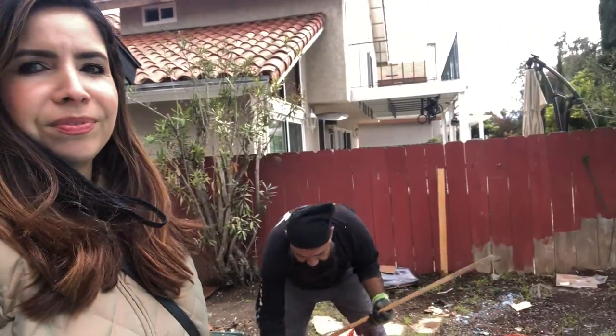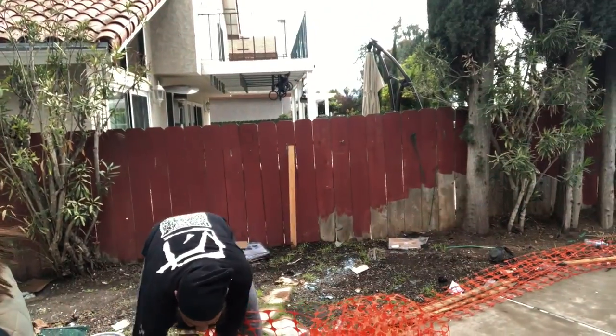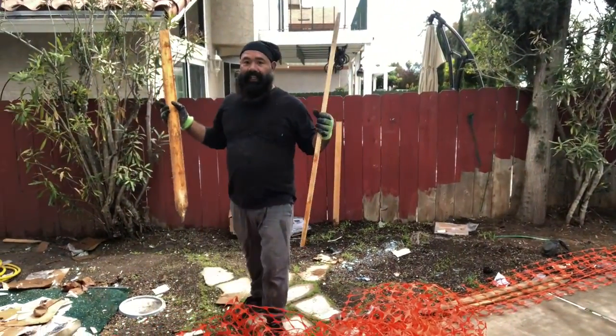About this house? I think this house is pretty good. Yeah? What do you think about this house? I think it's humongous.